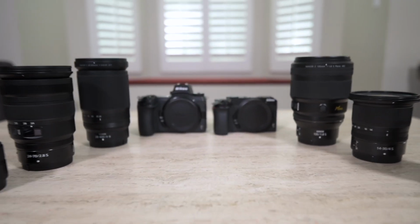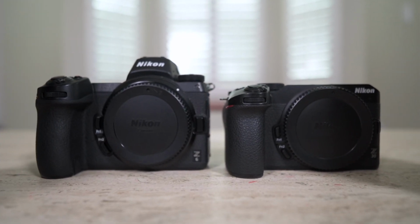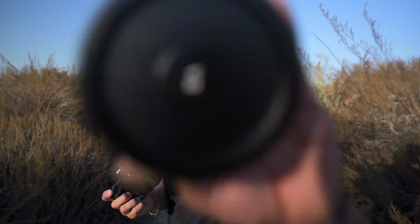But after years of being integrated fully into the Nikon Z mount, I can give you guys my honest and truthful opinion about how that transition was like. But first, we have to talk about why I made that transition in the first place.